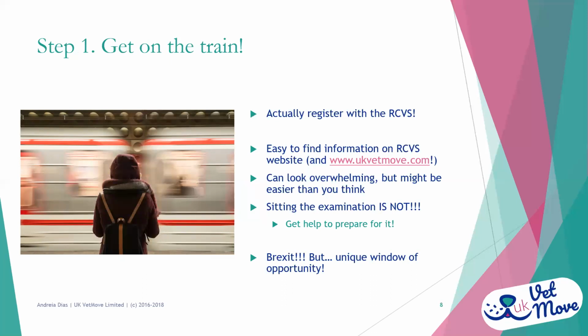What does this mean? There is a European Association of establishments for veterinary education, and not all the universities in Europe that teach veterinary medicine actually are approved by that establishment. And for instance, in Portugal, we've got like 7 universities and only 2 or 3 of them are actually approved. There is the possibility that only those universities that are approved by this association have a direct recognition for the RCVS, and therefore any other degrees from any other university might need to be recognized via the examination.